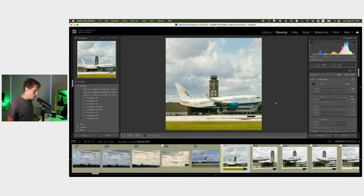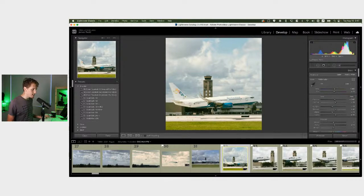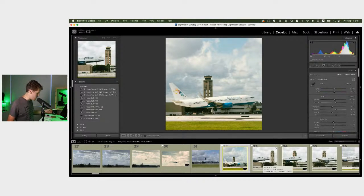Yes, I do. So it could be like this, right? But the problem is of course, it cuts off the plane. So I had to focus in on the plane in this case, especially if I wanted to get it in a one by one. And I was trying to prioritize one by ones for these because it really helps it work with Instagram.